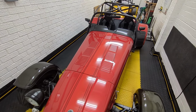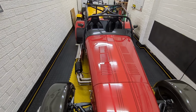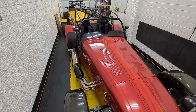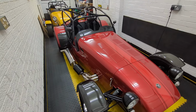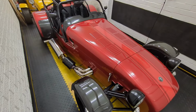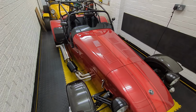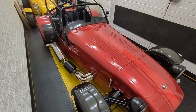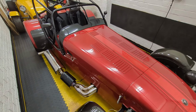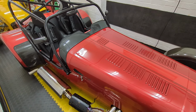Originally spec'd by and built for Sir Chris Hoy, multiple Olympic medal winner, track cyclist extraordinaire, petrol head, racing driver, done a fair bit of Caterham racing actually, and all round top bloke. And this was his car originally. It's quite a nicely spec'd 420. About the only thing I would not have on this is the heater.